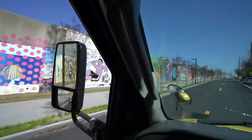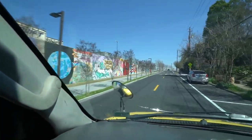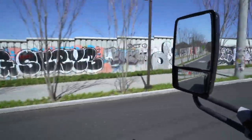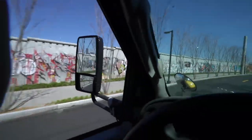A gigantic wall of murals next to the little sidewalk here, and a very knowledgeable resident, Lillian, pointed out that there's a difference between the tagging side and the mural side. The reason you can come down here and do graffiti or murals is because the property is owned by CSX, the rail company. So if anybody's a muralist or an artist, double check, but it appears to be completely legal down here.